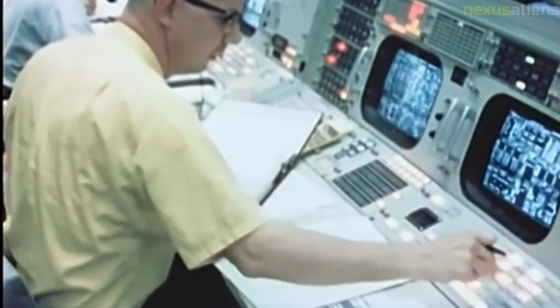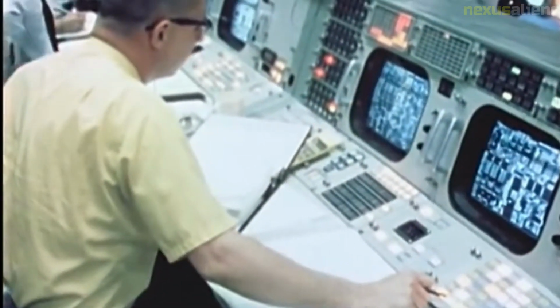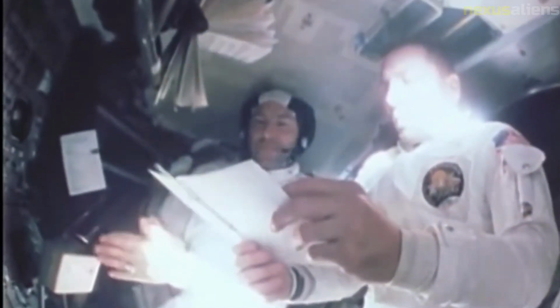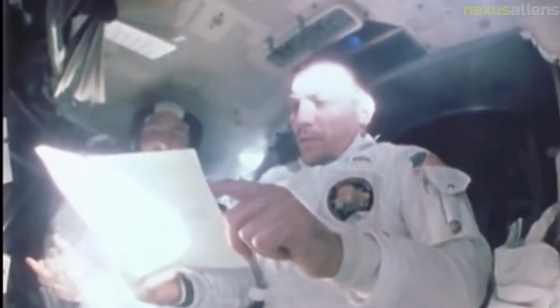The story of Apollo 13 has been dramatized several times, most notably in the 1995 film Apollo 13 based on Lost Moon, the 1994 memoir co-authored by Lovell, and an episode of the 1998 miniseries From the Earth to the Moon.